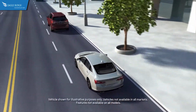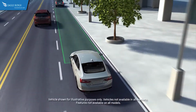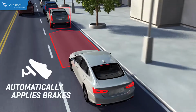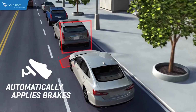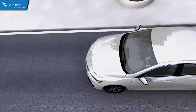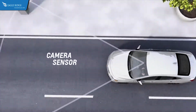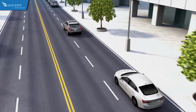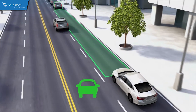In some emergency front-end collision situations, the low-speed front automatic braking feature will help reduce crash severity or even help avoid one by applying the brakes automatically or enhancing your braking. The feature uses a forward-looking camera to detect vehicles you are following. When a vehicle is detected ahead, a green icon will be displayed.